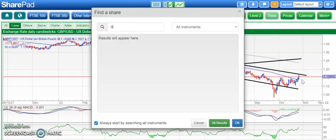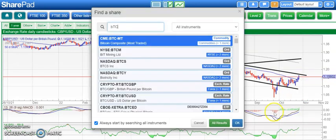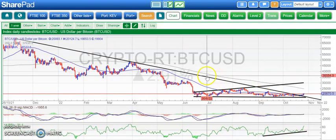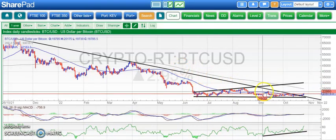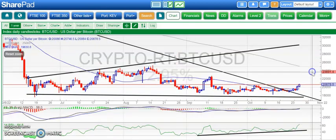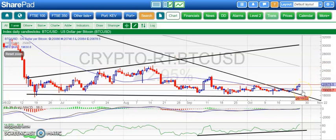On to Bitcoin, which is looking rather healthier than it has done for quite a while. Here we've had almost dead price action since June, July, but we've broken a line of resistance from November, which is very healthy. And we've also broken above the 50-day moving average at around 19,600.